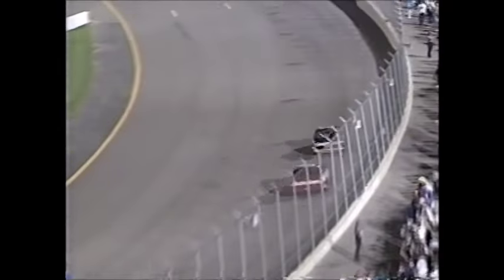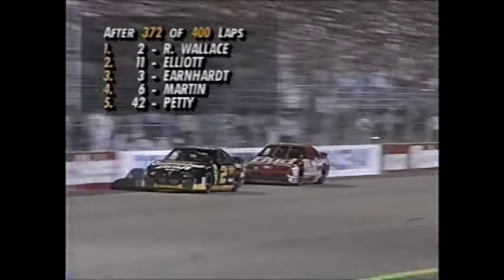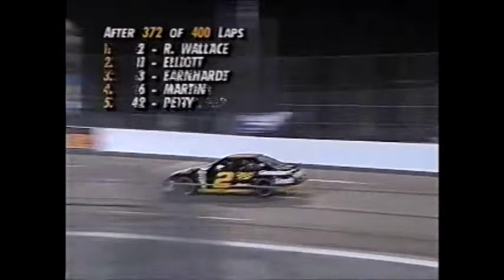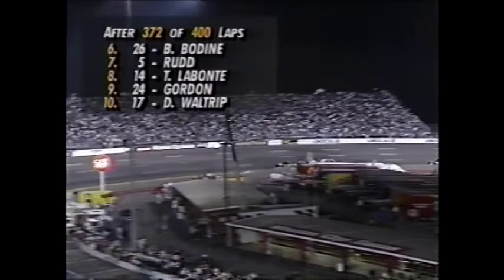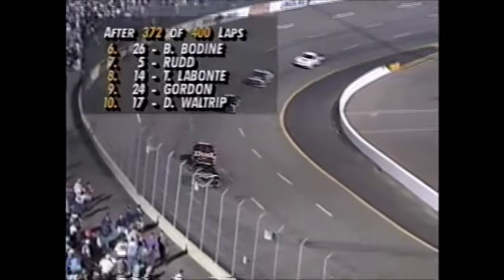It's one of the best performances they've had this year. Just a length and a half off Rusty Wallace down the back straightaway. 374 coming around for 25 to go. Three of Rusty Wallace's five 1993 wins have come on short tracks. Get in that shot, Rusty.